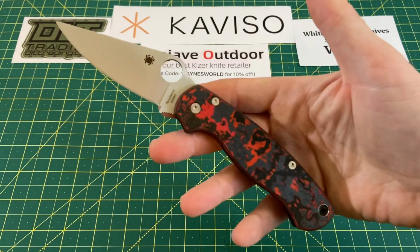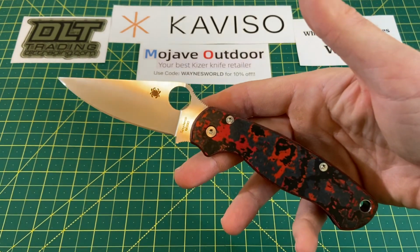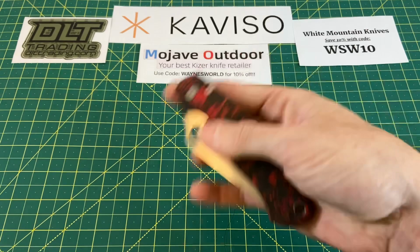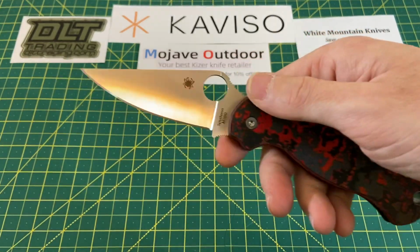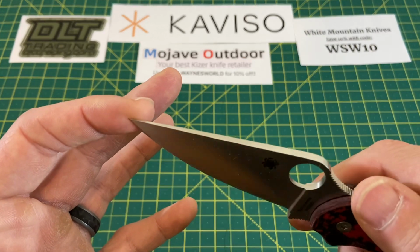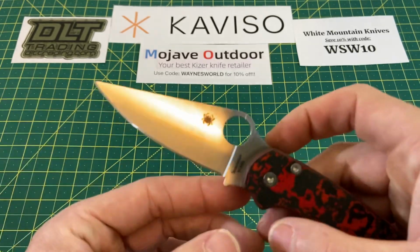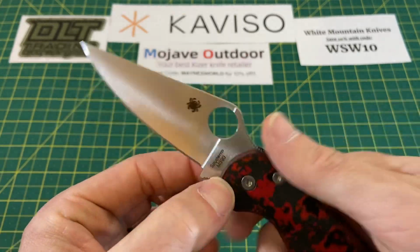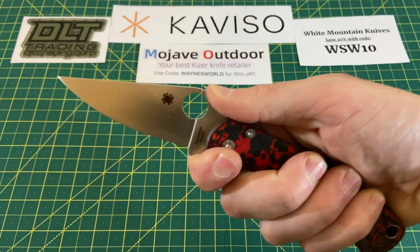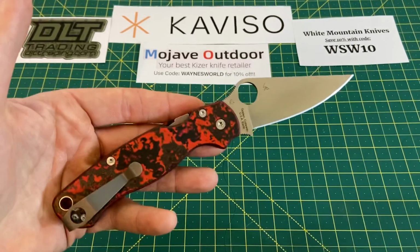It really is. There's a reason that the Paramilitary 2 keeps selling and people keep making new versions of it. It just works. It feels very good in hand, a very slicey, utilitarian style blade with a very nice strong tip. I wouldn't say super strong, but a very nice useful tip with a very nice belly, slicey edge, and ergos that are very secure. Don't have to worry about anything like that.